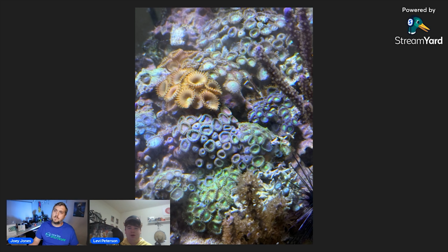And then this is my zoa garden. Lots of zoas. These are all Caribbean, so most of them I've actually collected. I started off with a couple polyps, and they've taken off. A lot of people, for some reason, can't keep them. I don't know if it's because this tank runs a little higher nutrients most of the time, but they do really well for me, and they grow rapidly. So this picture is probably 2 months ago, and this whole area on top of the rock is just full of zoas. It's pretty crazy, but really cool.